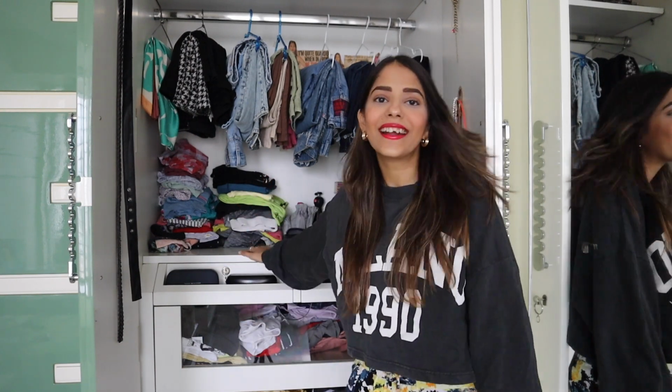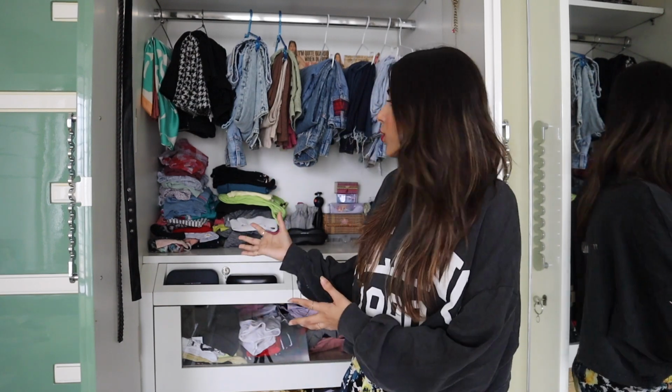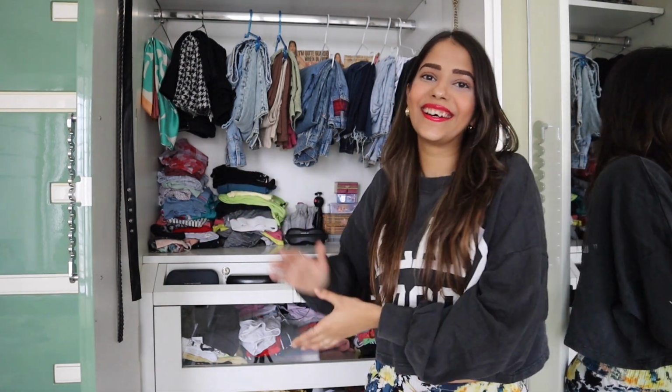Now I'm gonna work out because my workout clothes are right here. Now when I open the cupboard, I'll just see my workout clothes. And I'll feel like working out. And yeah, I'm so happy. It's all done. Successful closet clean out organization.